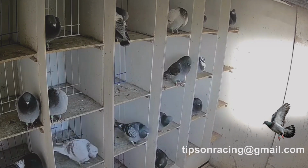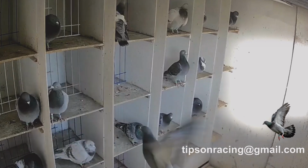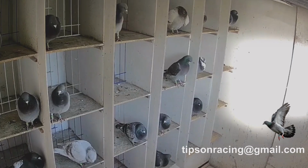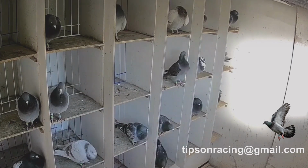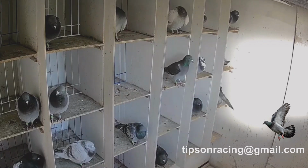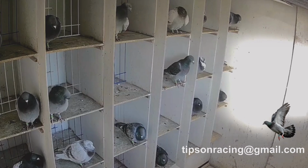4. Training and exercise. A. Loft flying. 1. Early introduction. Start loft flying as soon as the young birds are comfortable outside the loft. Begin with short periods and gradually increase the duration. 2. Forced exercise. Encourage the birds to fly by using a flag or other visual stimulus. This helps build their stamina and muscle strength.